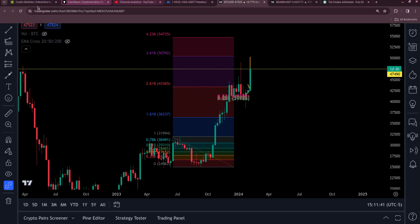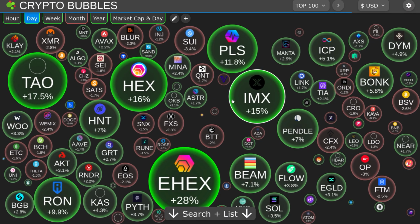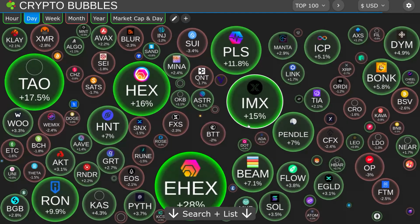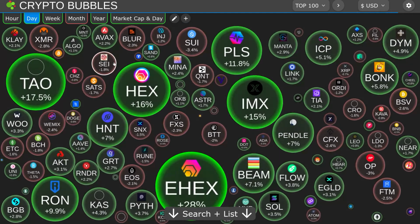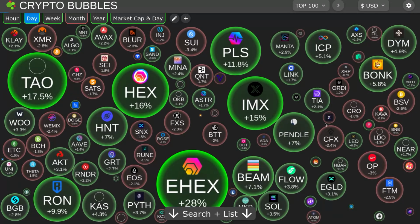All right, let's move over here. Look at these crypto bubbles. This is for the day. Yeah, this is E-Hex and Hex. Boy, oh boy, has that stuff been moving. Look, quite a bit of red out there too, but small: -2, -3, -2, -1. Small stuff.